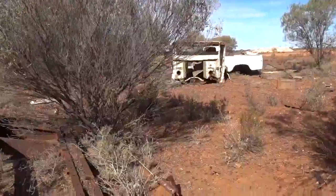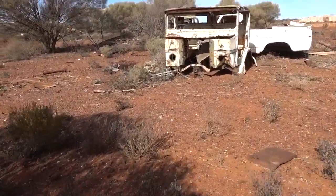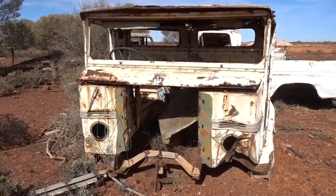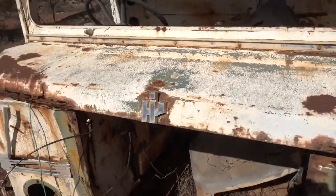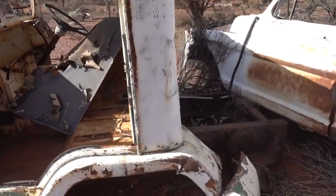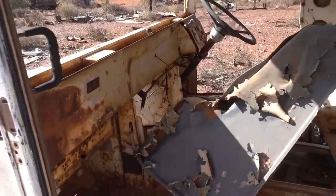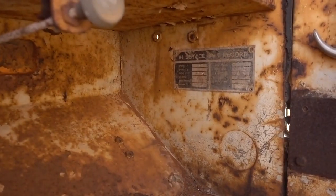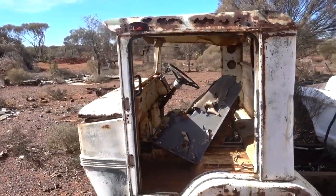What do we got? The first one looks to be, oh, International. That's cool, still got most of the logo there as well. How's that? Man, she's definitely seen some usage. Oh, it's just the cab, and a little bit of the chassis there. Big old steering wheel, but it's pretty well pillaged as well. Oh look, still got the data tag in there. That's kind of cool. Man, imagine rolling in the bush on one of those.